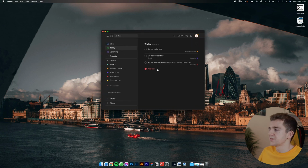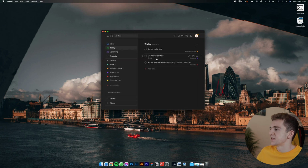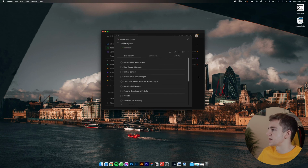I find this really useful because it really clears up your different lists. If I didn't have that feature, I'd probably have individual to-do items for each of the projects that I wanted to add, but instead I just have create new portfolio. I can see the status of how that's going here, and then when I click into it I can look at all the individual subtasks that I need to do.